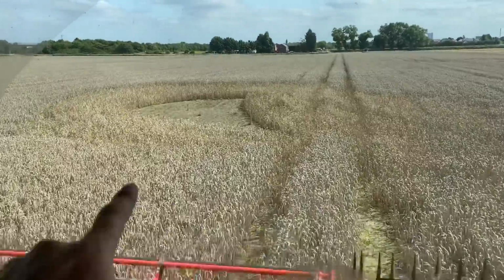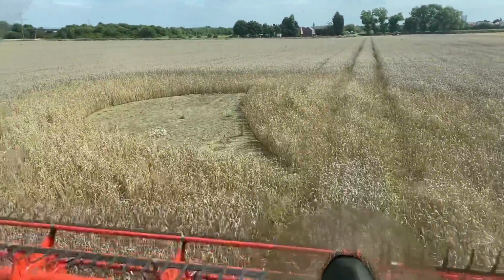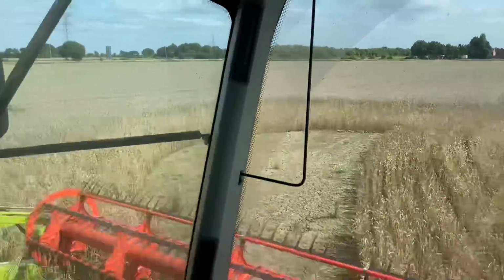This is a hollow that flooded, and you can see Adam coming with the John Deere drill and sort of patched up round it, and now it's got spring wheat in apart from that little bit that was still flooded, but it's better than a huge bare patch.